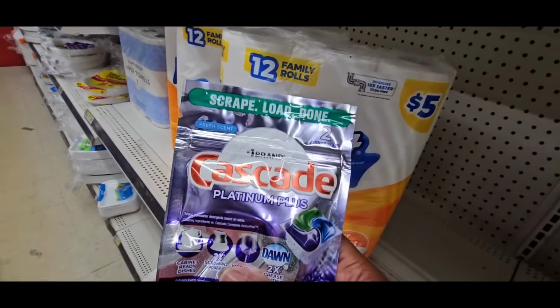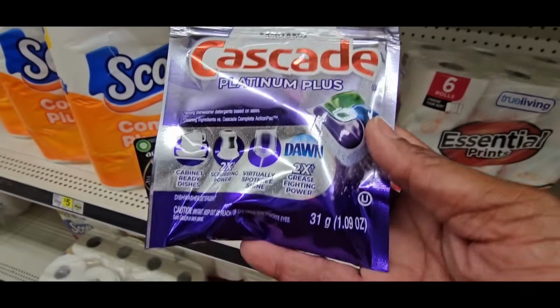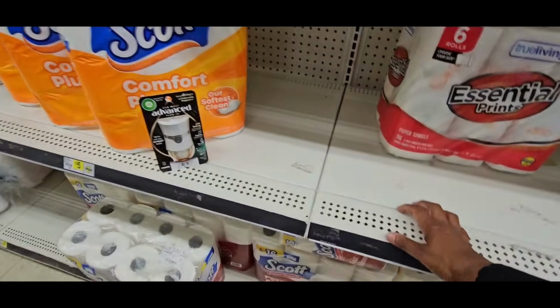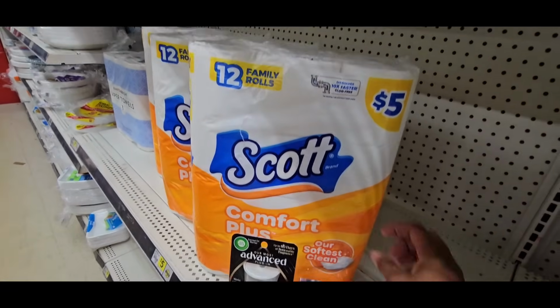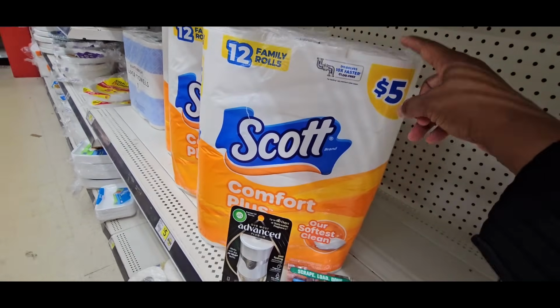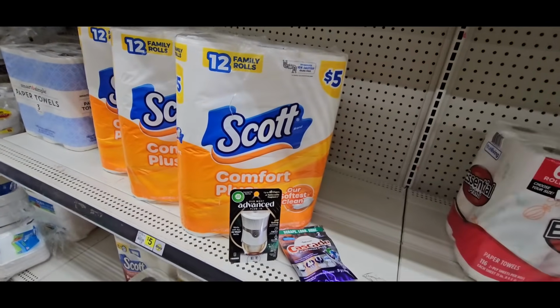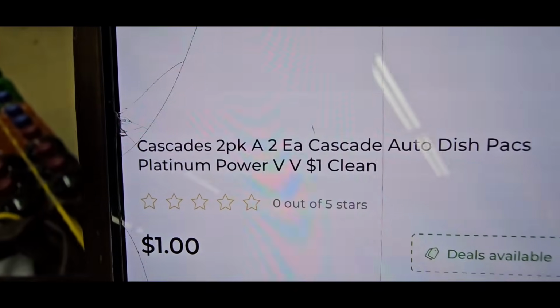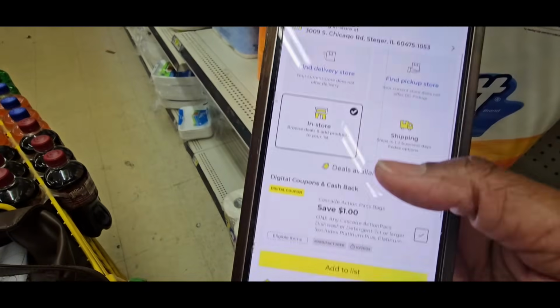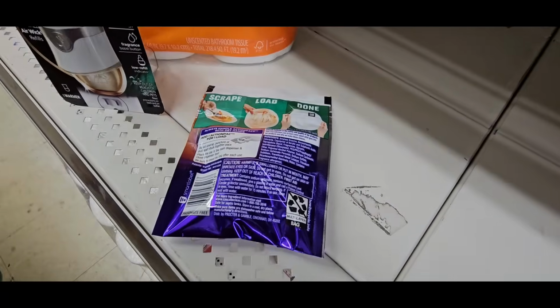Then we're going to go to the dollar aisle. We're going to pick up 1 Cascade 2-count dishwasher detergent pack. So you're gonna have 1, 2, 3. When you spend $15 on Scott, you get a $3 off coupon. So let's do the deal. Scan the Cascade 2-count dish packs are $1, and it is a $1 off coupon, making the Cascade completely free.